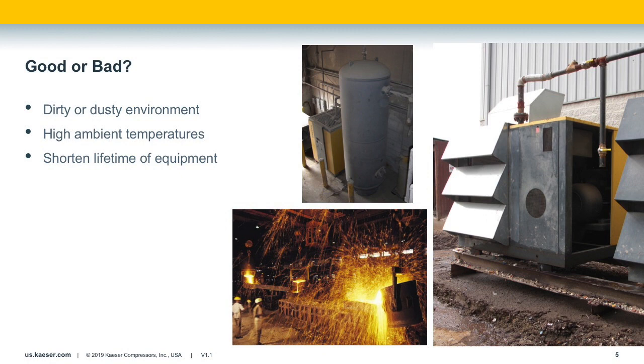If low ambient temperatures are expected, and this can even happen indoors, care must be taken to ensure that the water cannot condense within the compressor when it is offline. As mentioned in the previous slide, we do not recommend outdoor installations, but the pictures shown give you an idea of how exposed compressed air equipment can be. The harsher the conditions, the shorter the mean time to failure, and the less reliable the equipment will ultimately be.